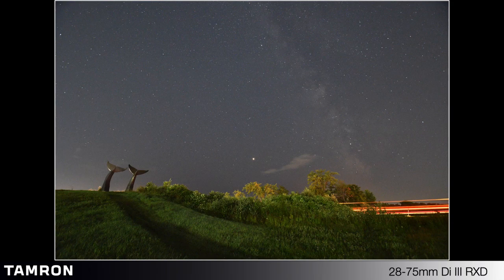Kind of a fun shot here. As you can see, the sculpture, the berm that the whale tail sculpture is in, is right next to the freeway. Those streaks at the lower right hand corner of the frame are headlights and taillights and marker lights on cars and trucks going by. The whale tails are backlit very nicely. You have a nice little rim light there, made possible by the headlights of the cars approaching from behind them.